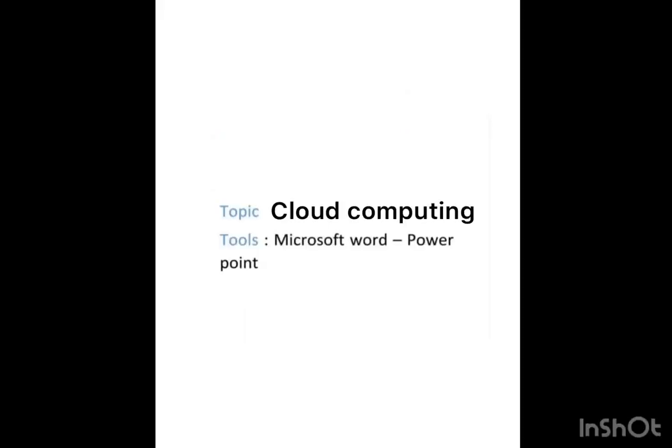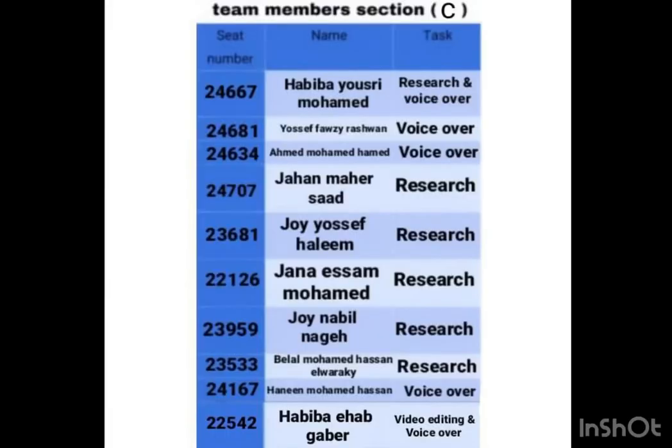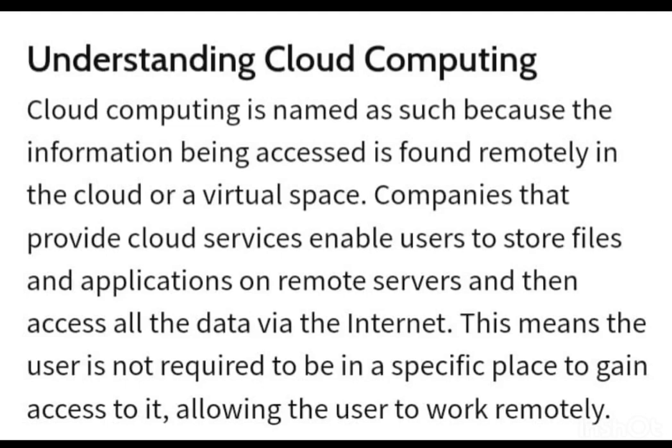Then cloud computing. Cloud computing is named as such because the information being accessed is found remotely in the cloud or virtual space. Companies that provide cloud services enable users to store files and applications on remote servers and then access all the data via the internet.